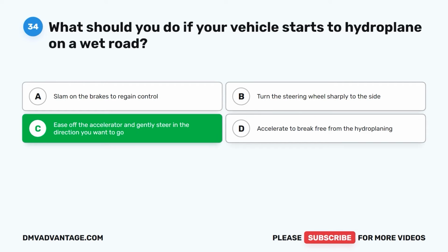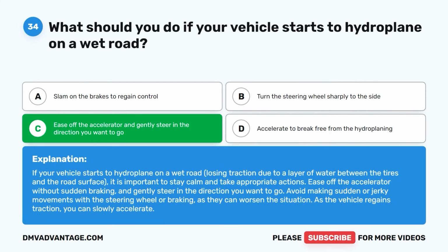Ease off the accelerator and gently steer in the direction you want to go. If your vehicle starts to hydroplane on a wet road, losing traction due to a layer of water between the tires and the road surface, it is important to stay calm and take appropriate actions. Ease off the accelerator without sudden braking and gently steer in the direction you want to go.